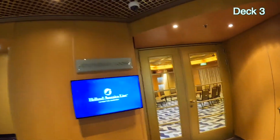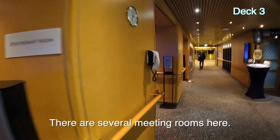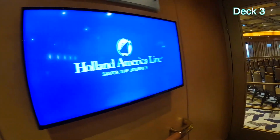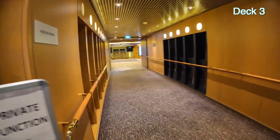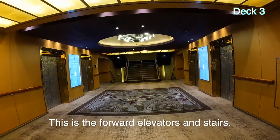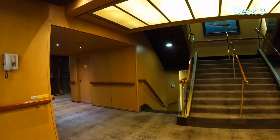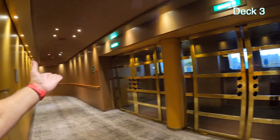So, Stuyvesant room. Half Moon room. Hi. Hudson room. This is what I was talking about. They have all these rooms, like meeting rooms, conference rooms. Anyway, and the Tasman room. We are at the forward elevators and stairs. And so we're going to go right around the bend here. Another way out. That's just a curving hallway.